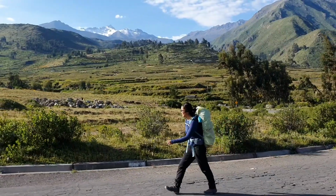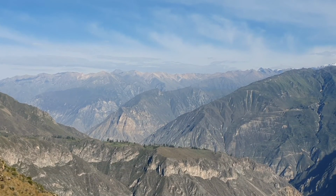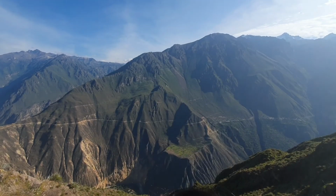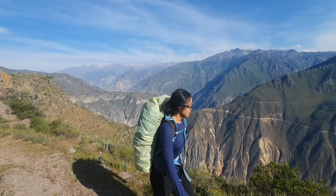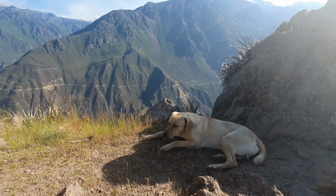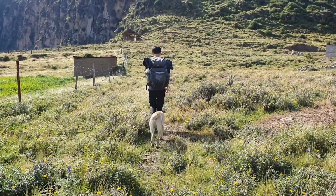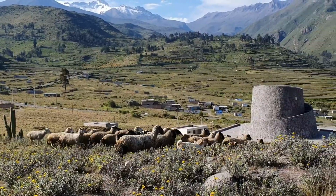Alright, let's keep on walking. It is highly recommended to start early to avoid the scorching midday sun, and usually during the wet season, it would start to rain in the afternoon. What a surprise! The dog from the day before followed us again, and he would follow us until the end of our journey. Now is the real deal.